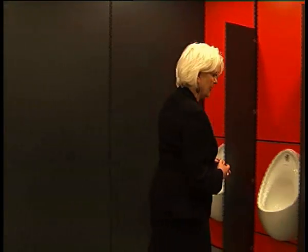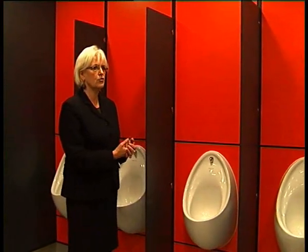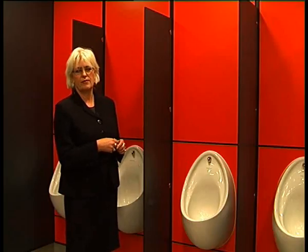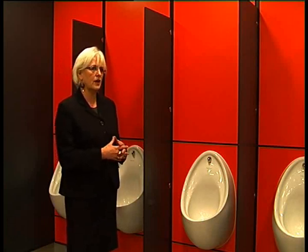Right, here we are in the main toilets, and you can see a really good example of using colour and contrast so that the urinals themselves stand out and are visible for those people who have low vision. This is an important compliance with the Disability Discrimination Act.